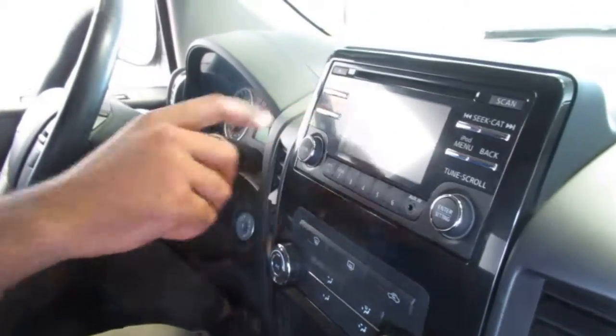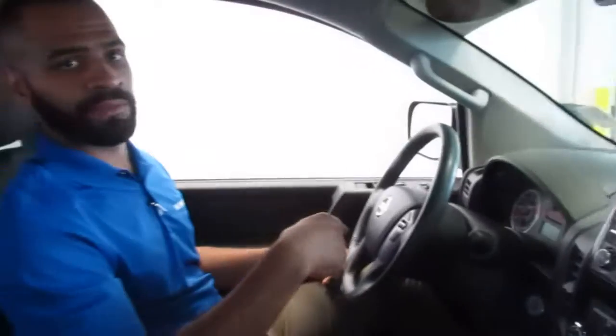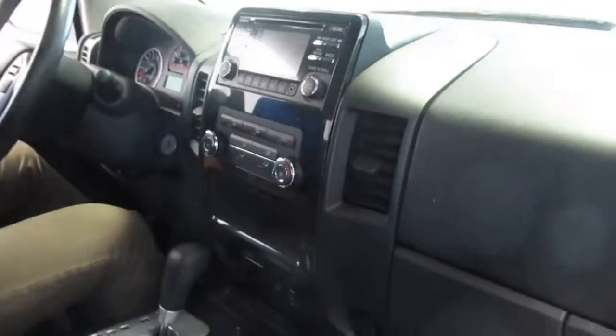You can see you've got AM, FM, and XM radio, and along with the Bluetooth, it does have Bluetooth streaming audio. CD player. In the center console, you do have your USB and auxiliary ports. I know it's kind of hard to see, but it is very deep, and you can lock this, which is nice.